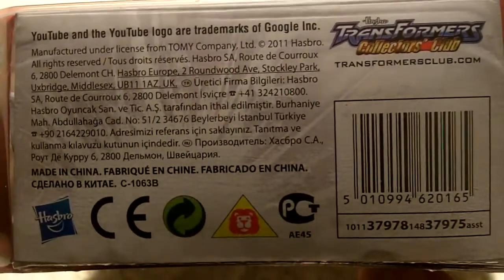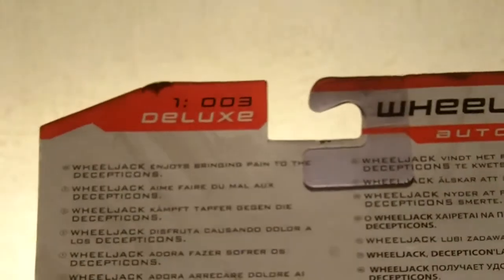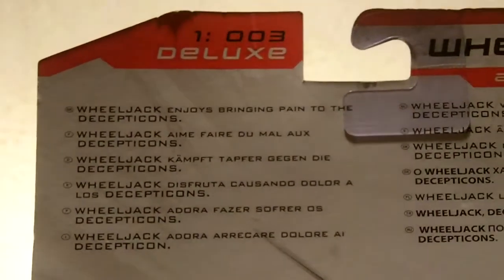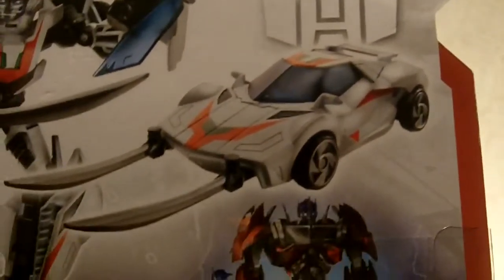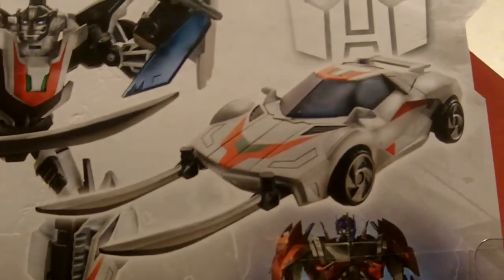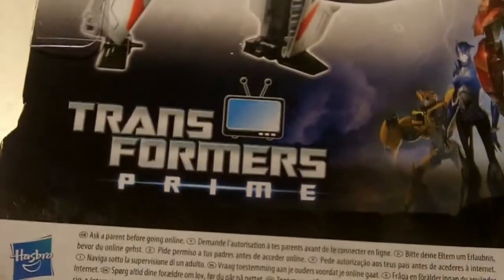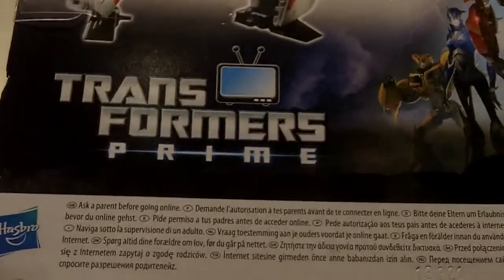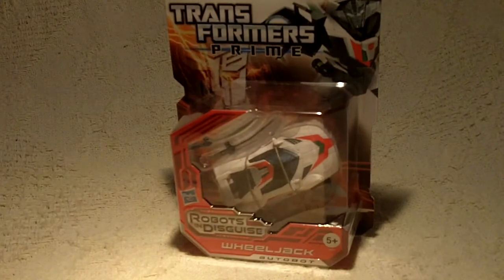YouTube and the YouTube logo, blah blah blah. Transformers Collectors Club, and on the back we have got number 1 of 3, Deluxe Class Wheeljack enjoys bringing pain to the Decepticons. Wheeljack, Autobot. Another picture of him with his two swords sticking out the front like elephant tusks, which is just frankly stupid. There's him dual wielding his swords. Transformers Prime. Hasbro. Ask a parent before going online, yada yada yada. There's a Facebook page and a YouTube page, and there's the Autobot gang. So yeah, let's get this guy open and we'll see how cool he is in the hand.